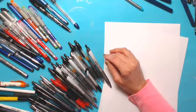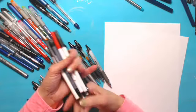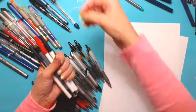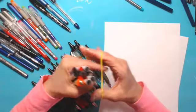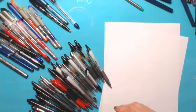Yeah, I know, Whippy. All right, so these are just my general ballpoint pens. So I'm just going to bundle them up. Again, I want to get to the pencils. Am I going to have time to do pencils? Yeah, we've been here an hour and a half. We have time. We have plenty of time.